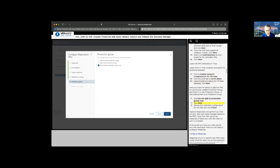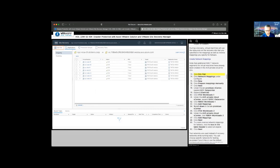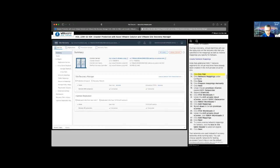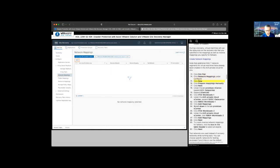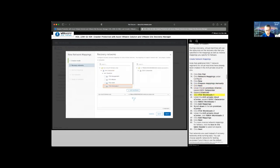We're not going to do a protection group just yet. And then we can manage the site pair. We can manage the networks. We're going to create a network mapping. And network mappings are just a way to, when you automatically choose a VM in a network segment or a subnet, the mapping is used to basically integrate that automatically.